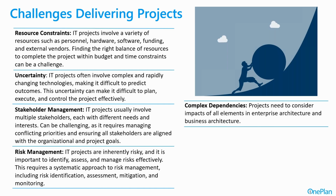Meaning there's a lot of interrelating things that need to come into play, whether they're dependencies, associations, or even things that have to be factored in. They can even go into making decisions on what you decide to approve out of your funnel of intake of possible ideas and requests that you have. And these things can include elements of your enterprise and business architecture.